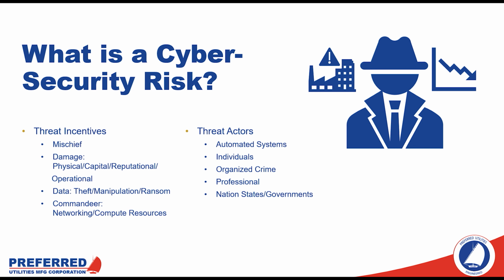And then reputational damage. If somebody is able to access your systems and very publicly disclose that they did so, that can damage your bottom line and reduce public trust in your facility or your enterprise. But probably the most common threat incentive would be data theft, manipulation, and ransom.